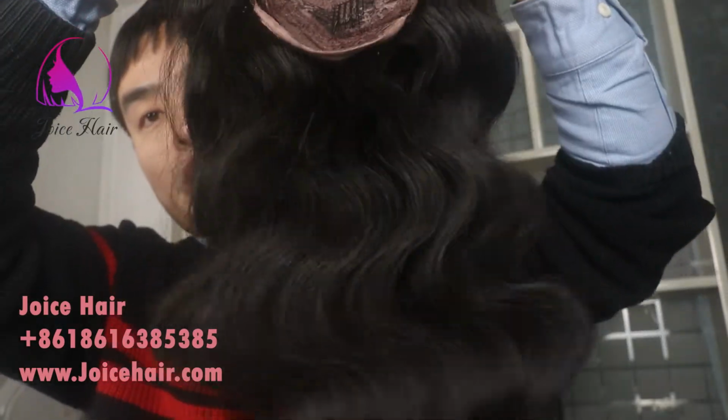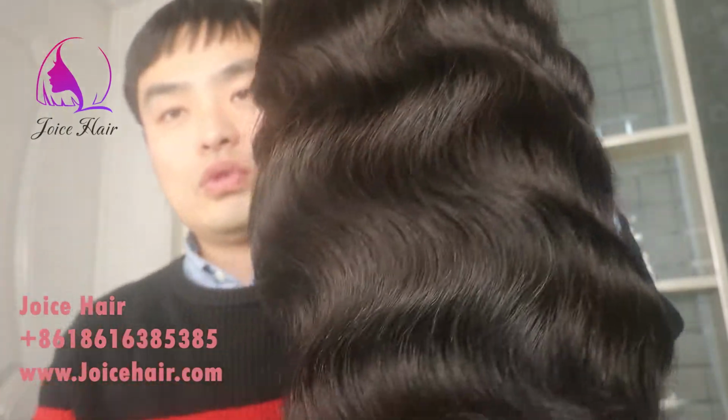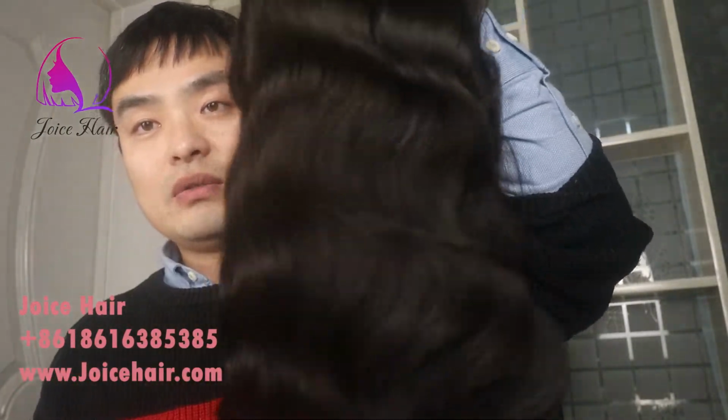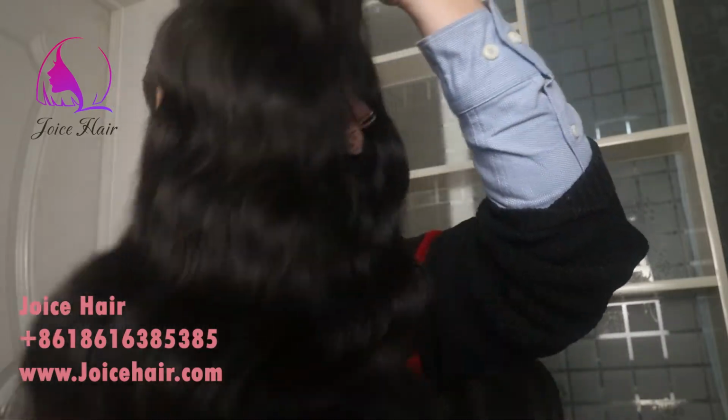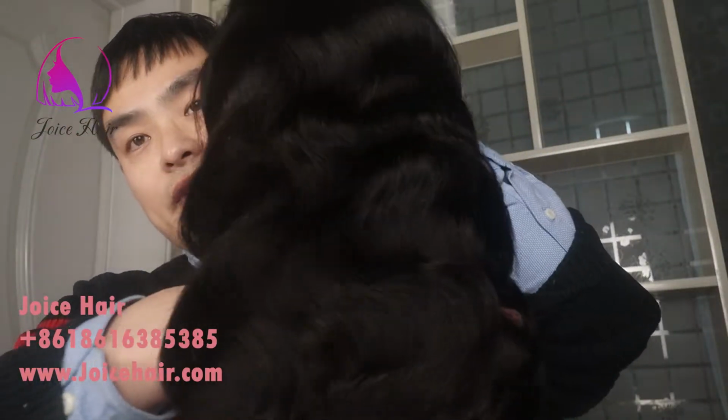If you have already tried our hair, you know that no matter whether it is our raw virgin hair or Remy hair, they are both quite good quality. You won't face any issues like tangling or shedding.